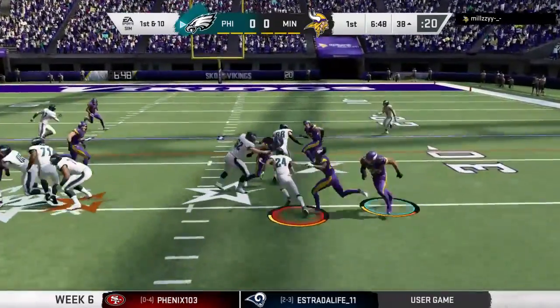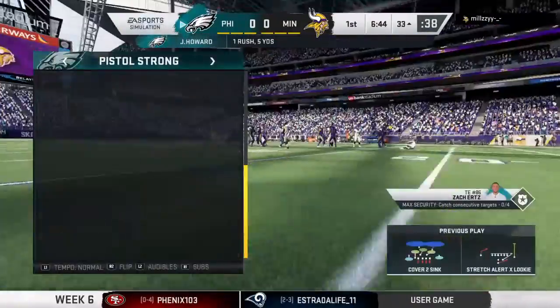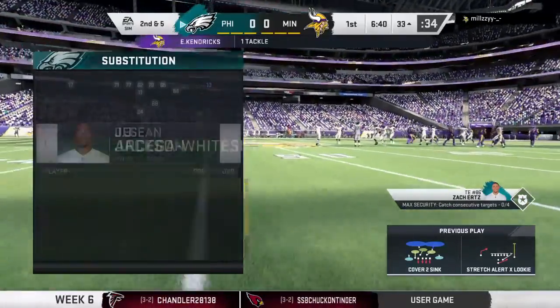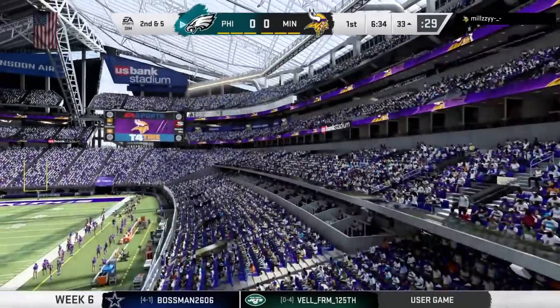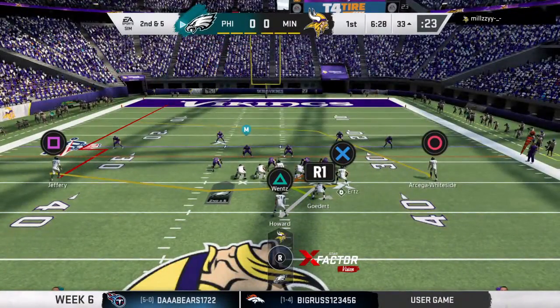Now a two-time 1,000-yard rusher for the Bears. This is Jordan Howard. He'll be hit down at the 33, 5 yards on the play. Tackle made by Eric Kendricks. I call that play a success. A nice inside run sets up a very manageable 2nd down. A very solid gain on that play.